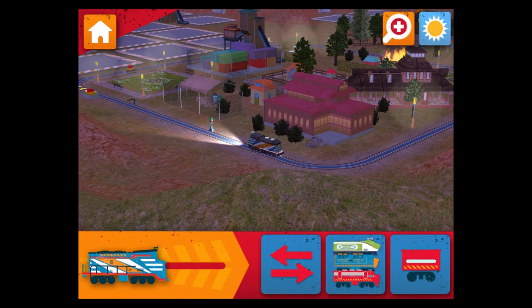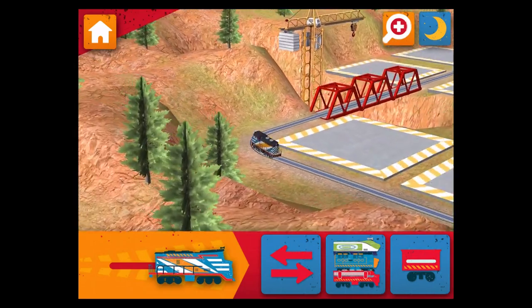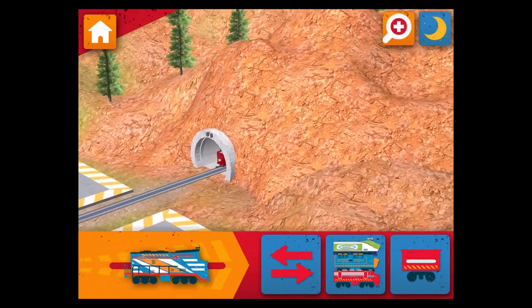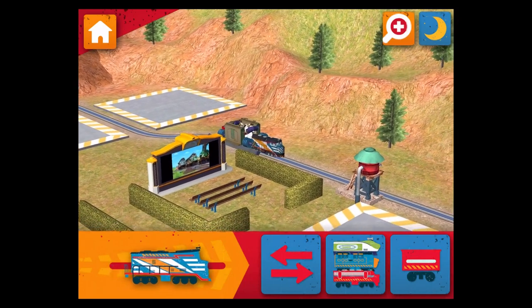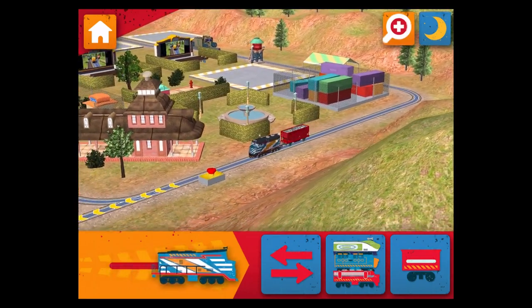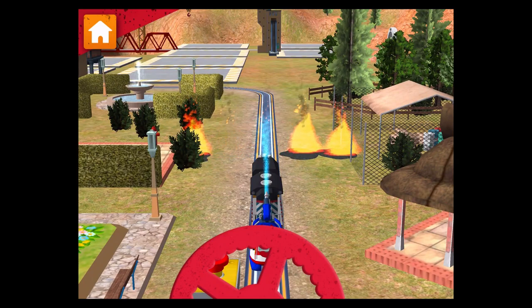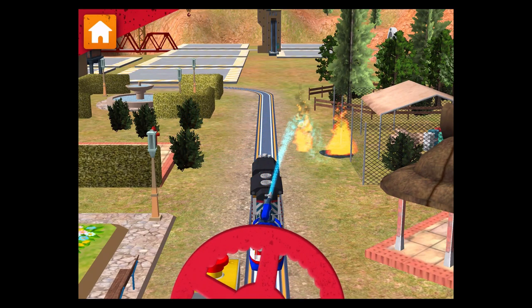Fire alert! Find it quick, Chuggineer, and put it out. Safety first. Choose a wagon to add to your chugger. Look out! A fire has broken out on the track. Attach the hose, move it around to put out the fire. Wow! You're an expert Chuggineer.